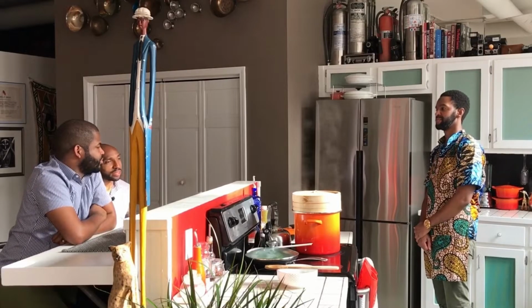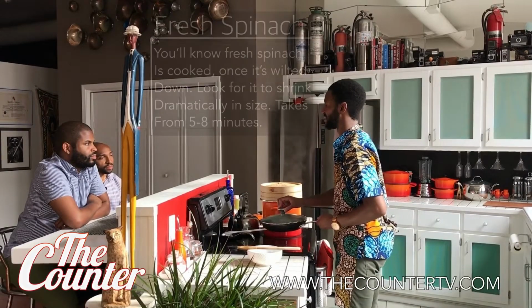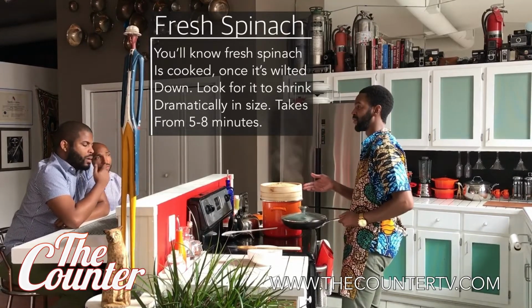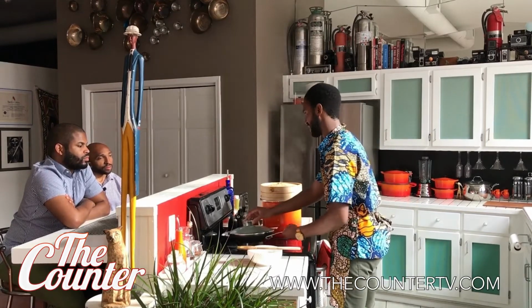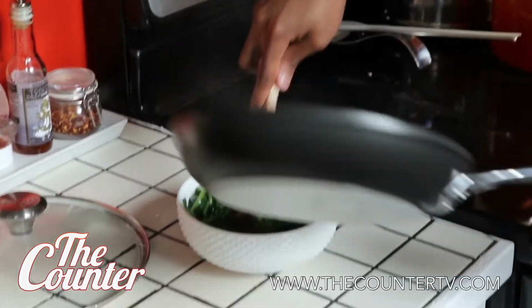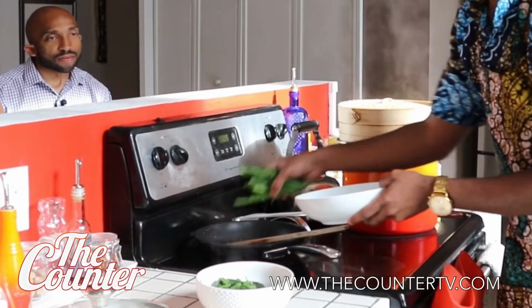Hold on. How do you make sure you don't overcook the spinach? I don't find that spinach is very easy to overcook. If you start with a canned spinach or even a frozen spinach, it's already cooked. You know what I mean? And so if you then go and saute it or boil it, you're pretty much going to be cooking it to nothing. Start our next ingredient, which is going to be our green beans.